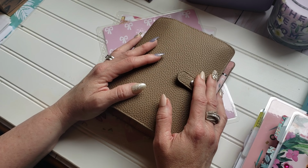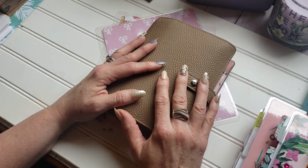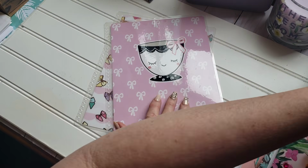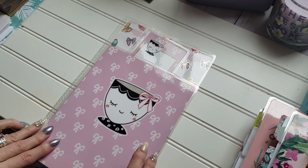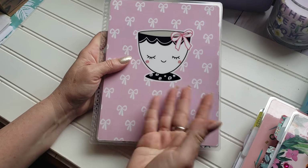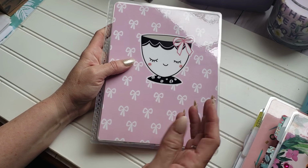So as soon as I get that, I will unbox that baby. And you know me, I'm going to let you guys see it all. Gotta have someone to share my joy, because my husband's not exactly into this. For some reason, the bows don't appeal to him. I don't understand what's wrong with the man.